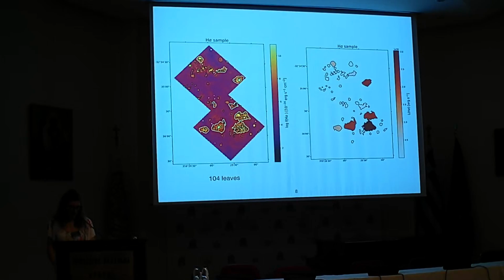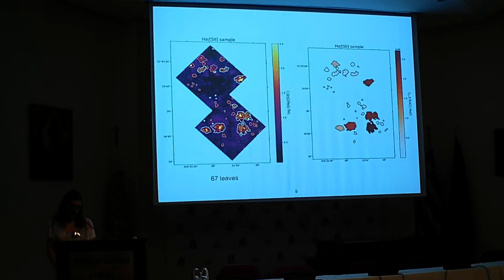So in black I'm showing all the leaves detected by Astrodendro. But since we are resolving so many individual peaks, we are also interested in some branches that group some of these leaves. And on the right I'm showing the luminosity of each of these H II regions. We have adopted this approach not only on the H-alpha flux, but also on the H-alpha over [S II] line ratio. And this gives us a similar sample of H II regions.